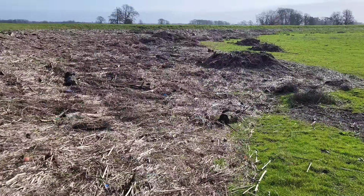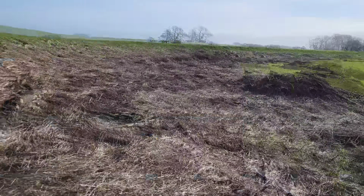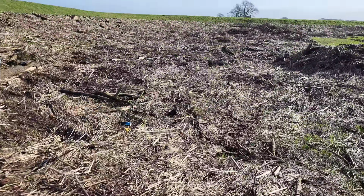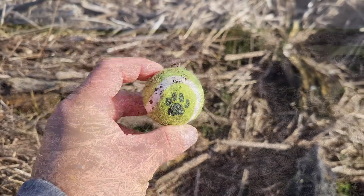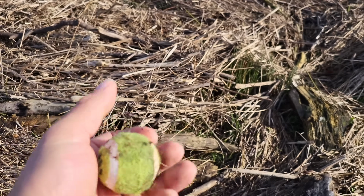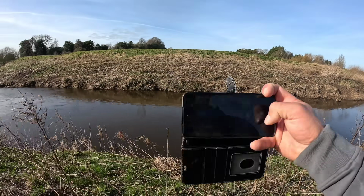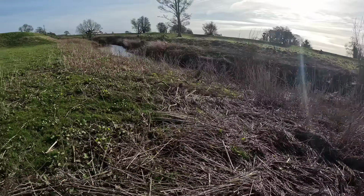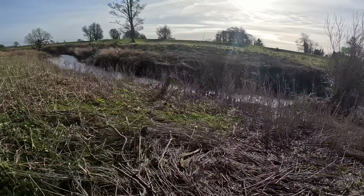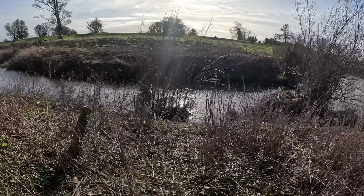Now this little place looked interesting, directly opposite where she was seen. So I thought I'd have a little search around in here while I was there, and actually found a dog ball, a little dog tennis ball, which not sure if it's suspicious or not really. I mean, early on they were saying that the ball would be key to breaking the case, and then I think they said there was no ball, but I gave it to the police anyway. So see what happens with that.